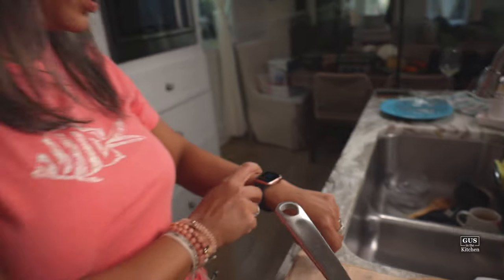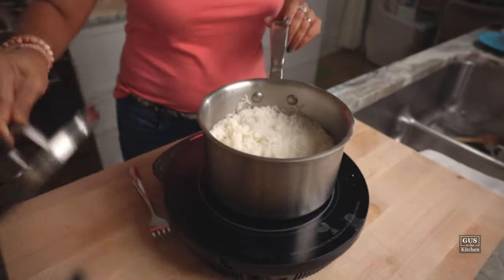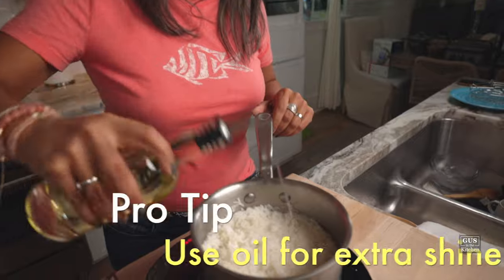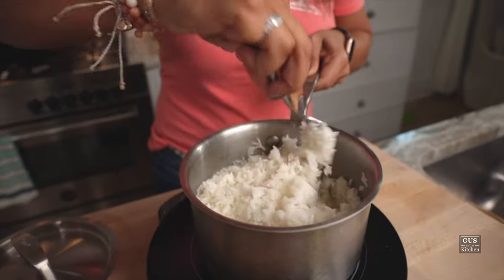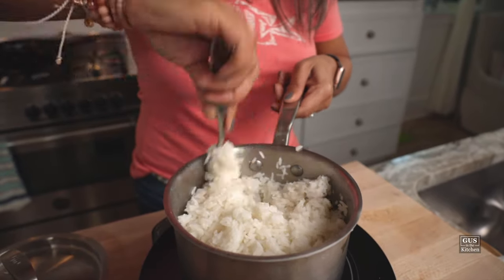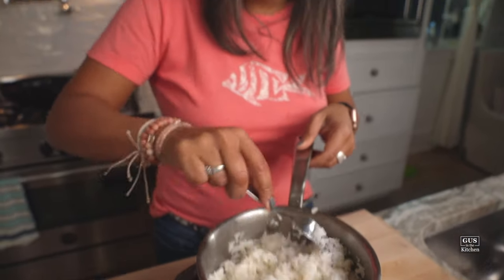Okay, ready. So the timer is done. I'm gonna turn this off. Uncover the rice. See how beautiful it looks. Okay, now I'm gonna add a little bit of oil, just like a finishing touch, and I do this all around the rice. And the purpose is to make the rice fluffy. If you take a spoon, then you kind of squish it, right?